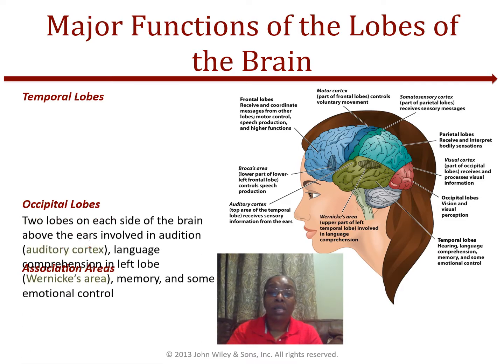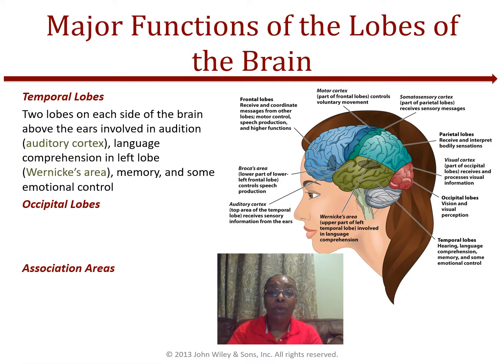Now, temporal lobes. Temporal lobes are going to be responsible for our hearing, our ability to comprehend language, our memory, as well as some emotional control. The auditory cortex, which helps with sound, will be located at the top of each temporal lobe. And this area processes incoming sensory information, and it'll send it to the parietal lobes, which will then combine it with other sensory information.